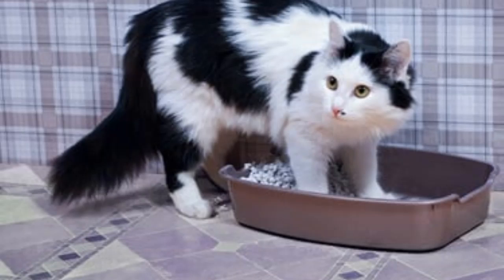Next up is illness, and unfortunately, this could be just about anything from a urinary tract infection to organ failure to even a flea infestation. Here again, the litter box is often an area of security. If your cat is afraid and unwell, it will seek shelter. If you find that your cat is not only resting and sleeping in the litter box, but also refusing to eat or drink, then we advise you to take your pet to the vet immediately.